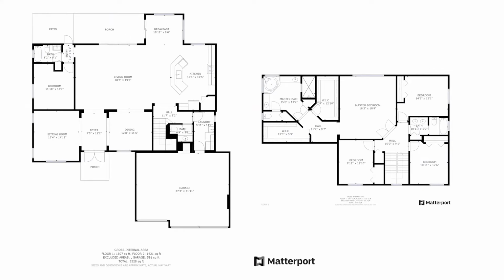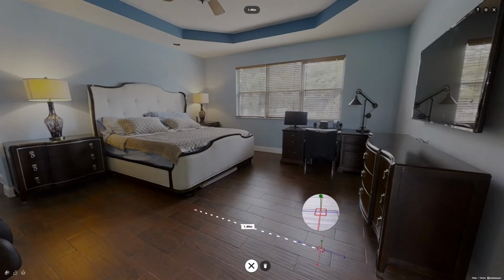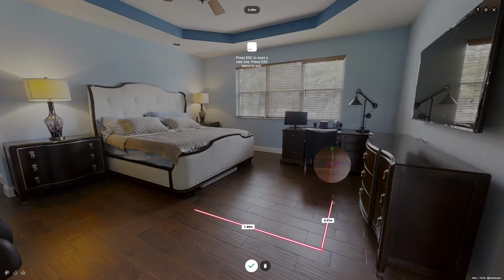Our Matterport camera provides a detailed 3D scan of the home. Not only does it create a virtual walkthrough, but a detailed floor plan. This floor plan then allows potential buyers to measure space in the home to know if their desk will fit in the corner, or if the couch will fit in the living room, or even how they want their kids' room set up. Overall, an amazing way to represent your listings to potential buyers.